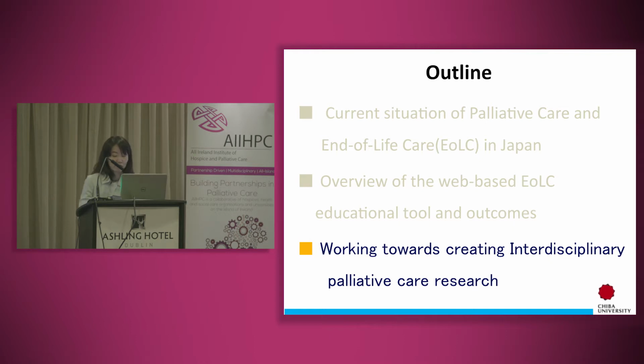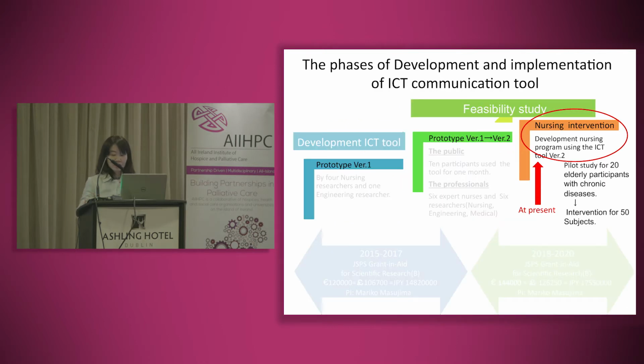Finally, I will explain working towards creating interdisciplinary research. In the third phase, we are developing a nursing program using the ICT tool version 2. During our past research process, I realized some of the strengths of being on an interdisciplinary research team. In developing this tool, an engineering researcher has made technical improvements to make this tool more user-friendly.